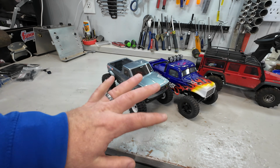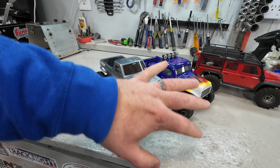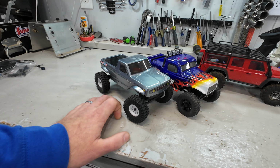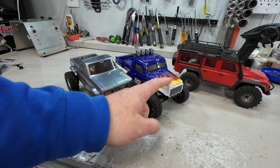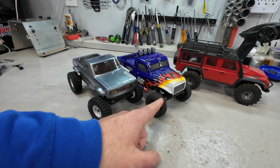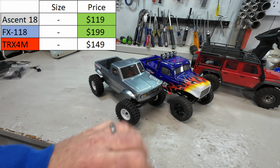But which one of these wins? That's a toss-up. I think the tiebreaker when it comes to price is that when most people are getting into a micro crawler, it's because they don't want to spend the money for 10th scale. And if you're spending $199, you're getting really close to 10th scale money. So maybe that gives it the edge to the Ascent, but it's really tough here.